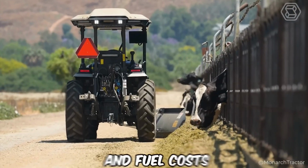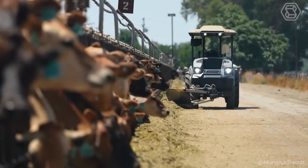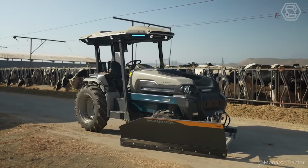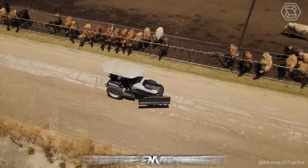Forget about labor and fuel costs. The Mark V gets the job done without fatigue or extra expense. Plus, its eco-friendliness ensures a clean and healthy barn climate. Monarch Tractors continues to develop, making the feeding process not only more efficient, but also more pleasant for the environment.